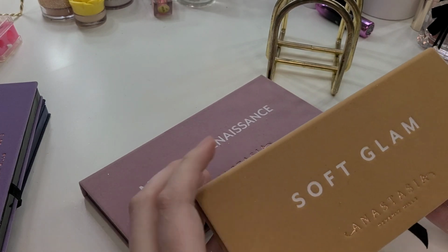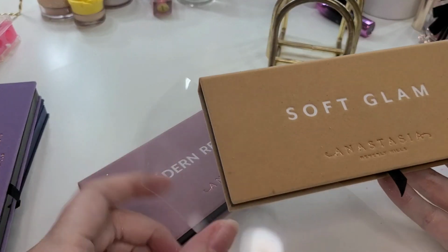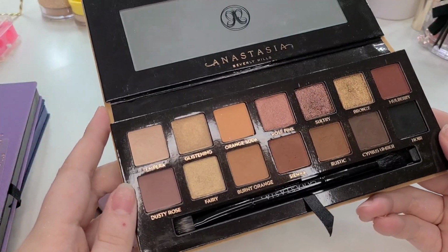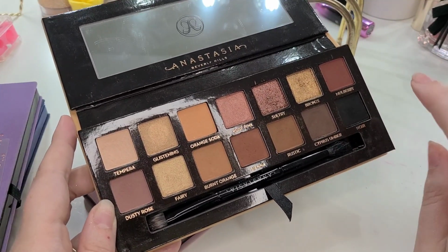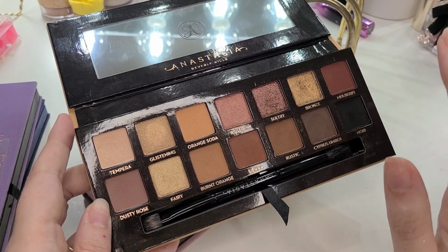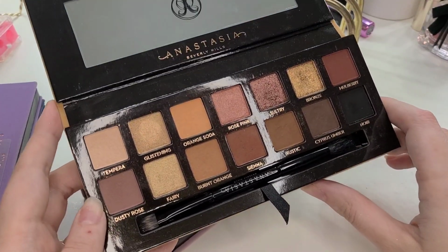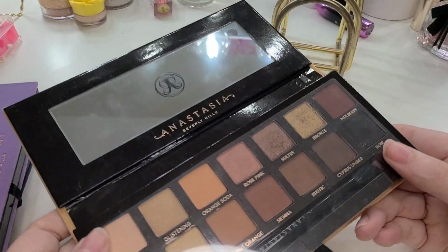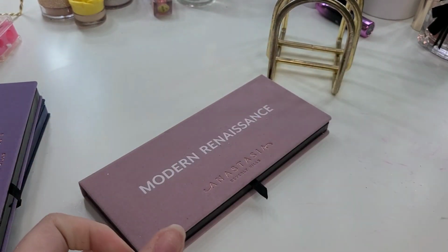Now I thought these would be beautiful if I was doing wedding makeup for people, and maybe I'll wear it to my wedding, who knows, whenever that happens. But this is the Soft Glam, and I love this palette. I think this is beautiful for doing demure, soft, bridal kind of looks. You have a few shimmers to choose from, but they're not overly glittery and overpowering. They just complement the look beautifully. I'm definitely going to keep this one. I really enjoy it, and especially for bridal looks, this is a beautiful palette.